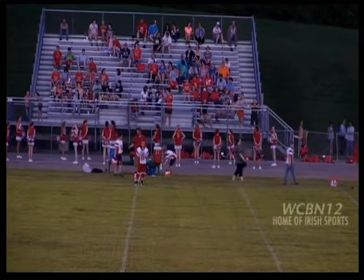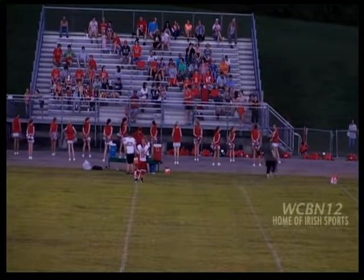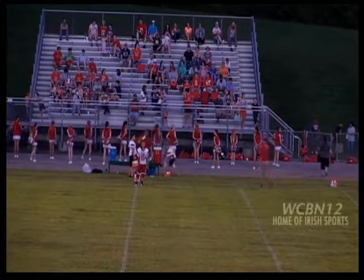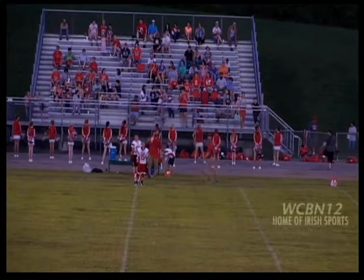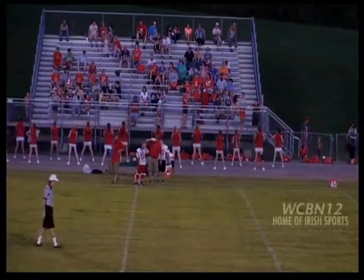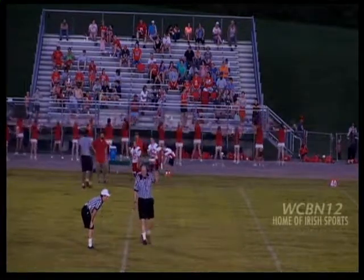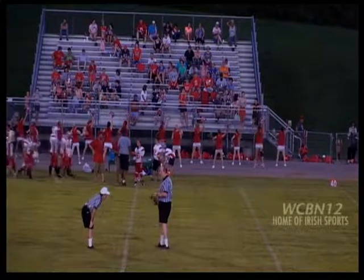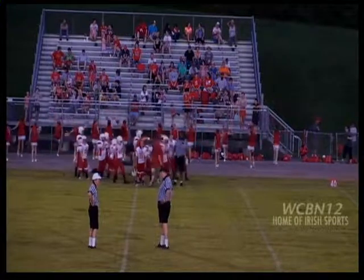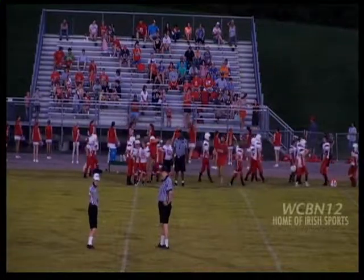I see little bitty fella over here. Number 40, Chance Dew. Number 14 is Dawson Hughes. And number 36, can't find that. Oh, Jeffrey Cox are the captains for the Irish. And they'll go out for the coin toss. Well, looks like they're coming up there to get ready for that coin toss. Well, looks like only one of them goes out. Well, we're just sending one. Yeah, that would be number 40, Chance Dew.